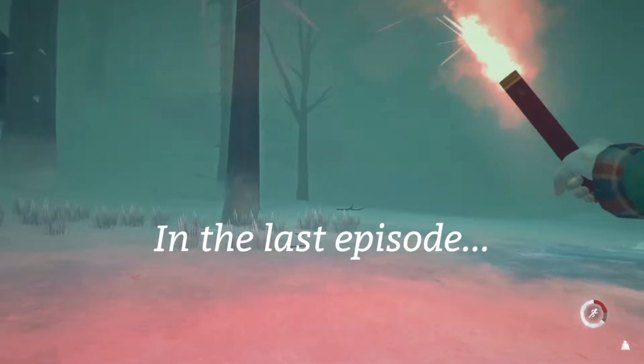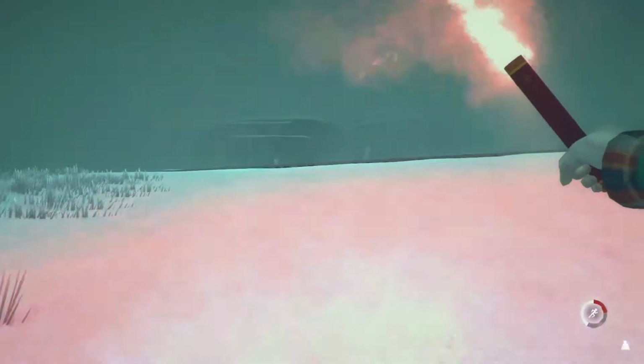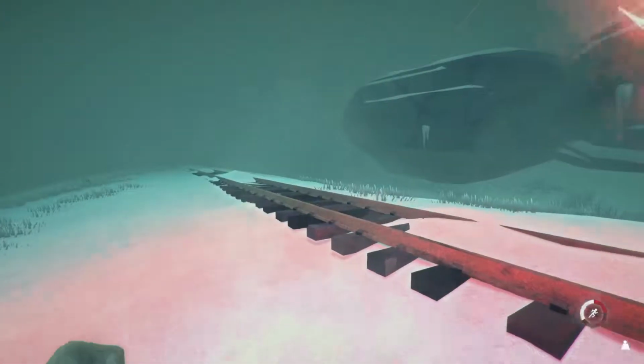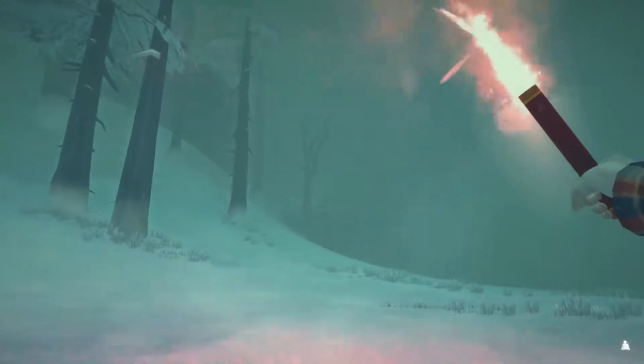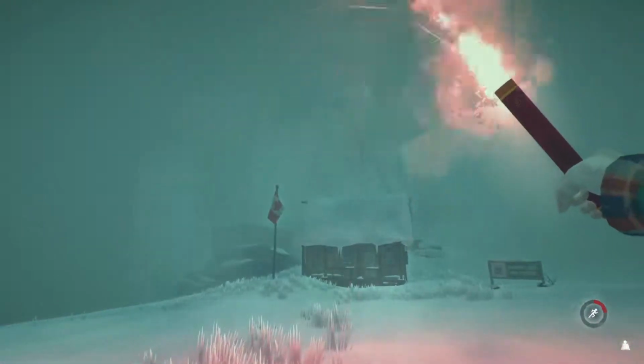Not sure if we're walking right, but we'll see that in a sec. I think little rocks, yeah. Here are train tracks. A little cabin, cozy and comfy, right beside the Mystery Lake itself. Like this one.